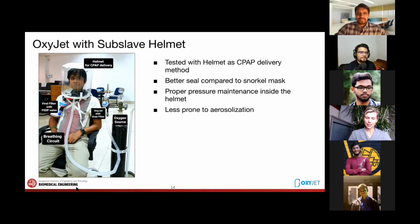So I see you will be comparing the CPAP versus high flow nasal cannula, and this is what I see a lot of other physicians here in the US or even in Italy doing. They are doing studies where they compare these two treatments. So I think it's a great decision that you made, guys, to compare these.